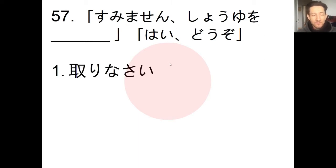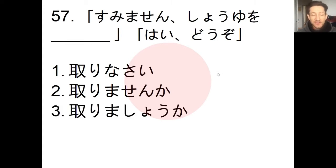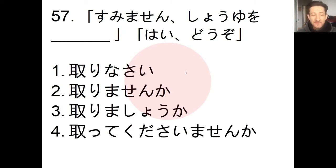醤油を取りなさい。取りませんか？取りましょうか？取ってくださいませんか? And the second person says, はい、どうぞ. So pause the video here, choose the answer that best completes the conversation, and then we'll check. Alright, so the answer is 4番です。取ってくださいませんか?